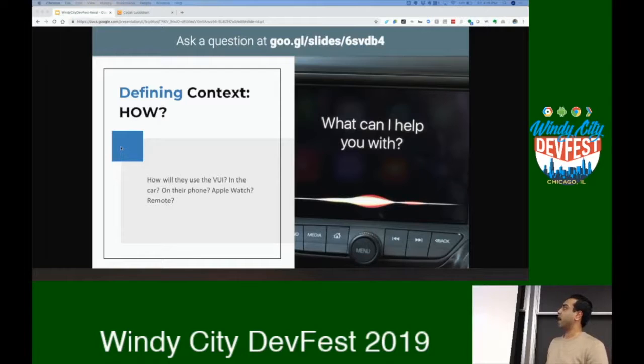Next is kind of how. Where is the user, and how are they using it? So one of the cases here is a photo of a car that has kind of Apple CarPlay built in. And it's saying, what can I help you with? And it's trying to make the car a little bit smarter. However, we need to make sure that we're using confirmations where it's needed, and then failed states where it's not.